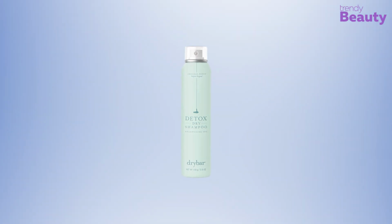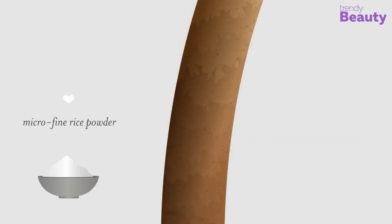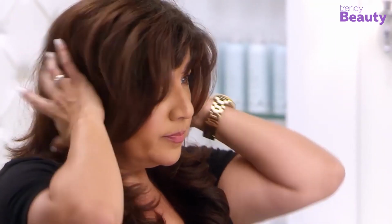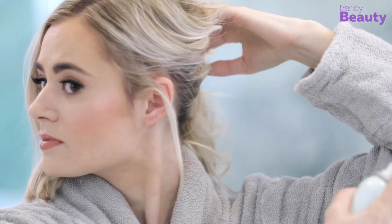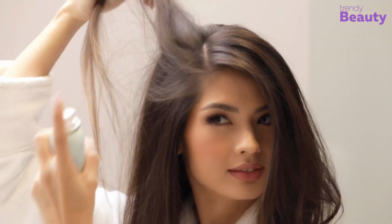Give your hair a matte finish with the Drybar Detox Dry Shampoo. It has microfine rice powders, which absorb excess oil and odor. The golden root extract in this shampoo increases moisture and prevents dryness and breakage of hair strands. The super absorbent formula of this shampoo helps to eliminate oil and impurities. It cleans and refreshes your hair while adding volume. This dry shampoo has a great fragrance with notes of jasmine, sandalwood, and Madagascar vanilla. It doesn't contain parabens, sulfates, or phthalates. And the formula is cruelty-free as well.